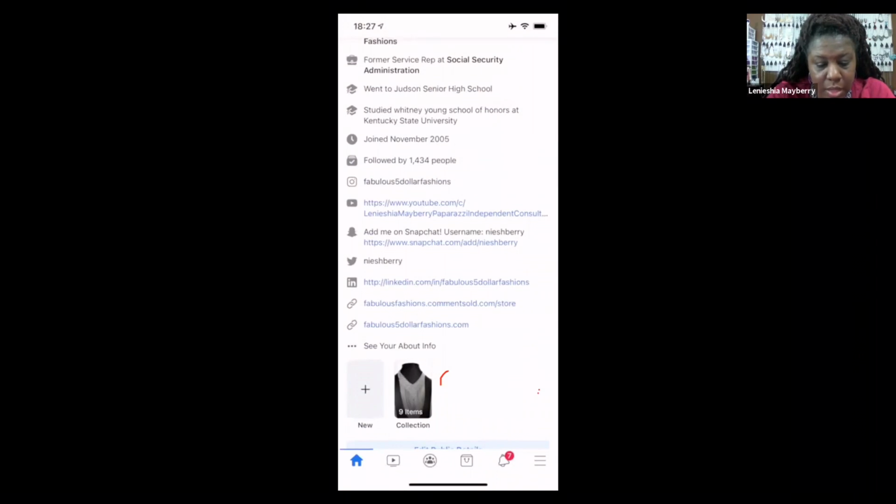Let's see if it works. I don't think it does. No, it's blue and it's not doing anything. It's lying to me. So that just goes to show you, just because it's blue doesn't mean that it works.